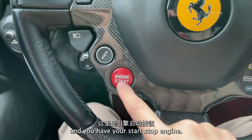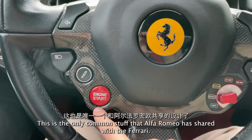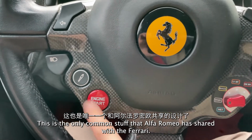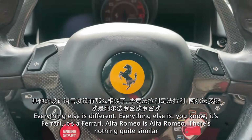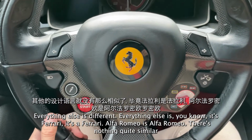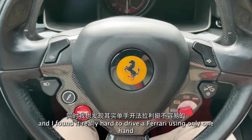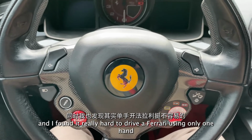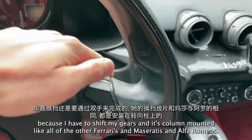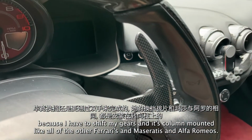And you have your start-stop engine. This is the only common stuff that Alfa Romeo has shared with the Ferrari. Everything else is different. Ferrari is a Ferrari. Alfa Romeo is Alfa Romeo. There's nothing quite similar. And I found it really hard to drive a Ferrari using only one hand because I have to shift my gears, and it's column mounted like all of the other Ferraris and Maseratis and Alfa Romeos.